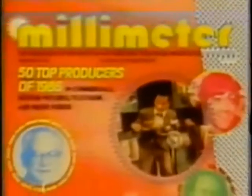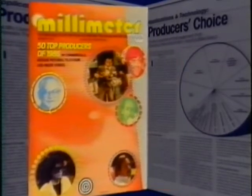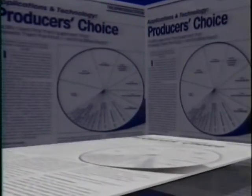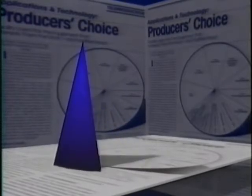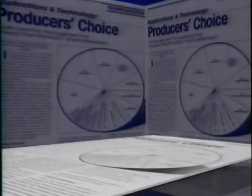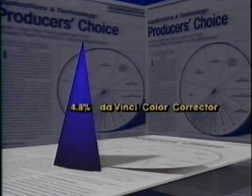The real importance of the Da Vinci is in what it means to a facility's clients. In January 1987, Millimeter magazine published an article titled "The Producer's Choice." Millimeter conducted a client survey asking producers across the U.S. what equipment interested them most. Da Vinci's rating was 4.8%. To place this rating in perspective, the entire highly respected Sony broadcast product line combined rated 3.2%. There were no telecines mentioned, and Da Vinci was the only color corrector on the mind of the producers surveyed.